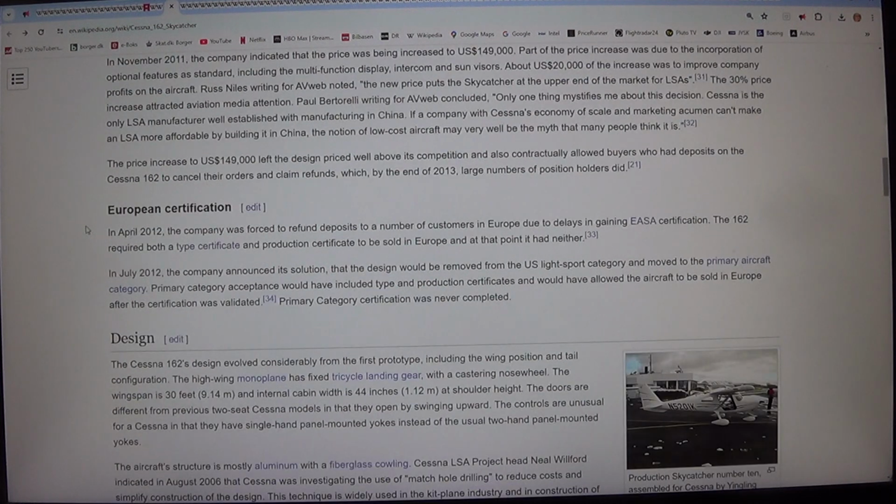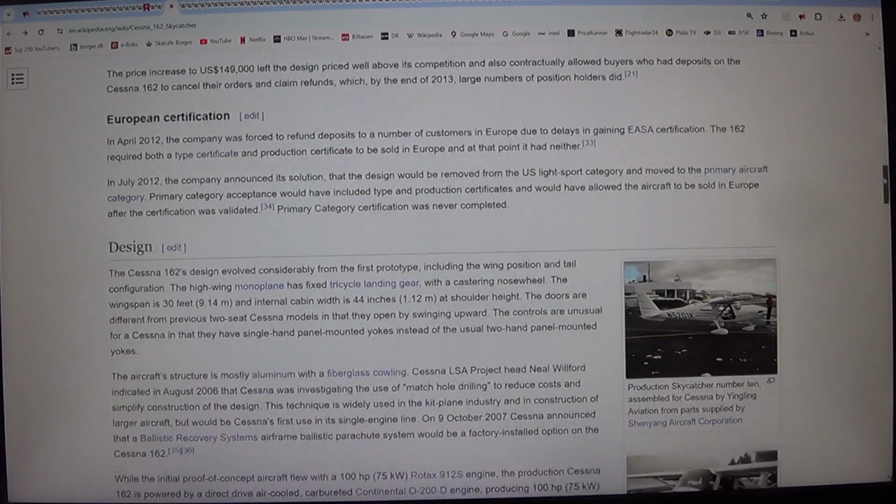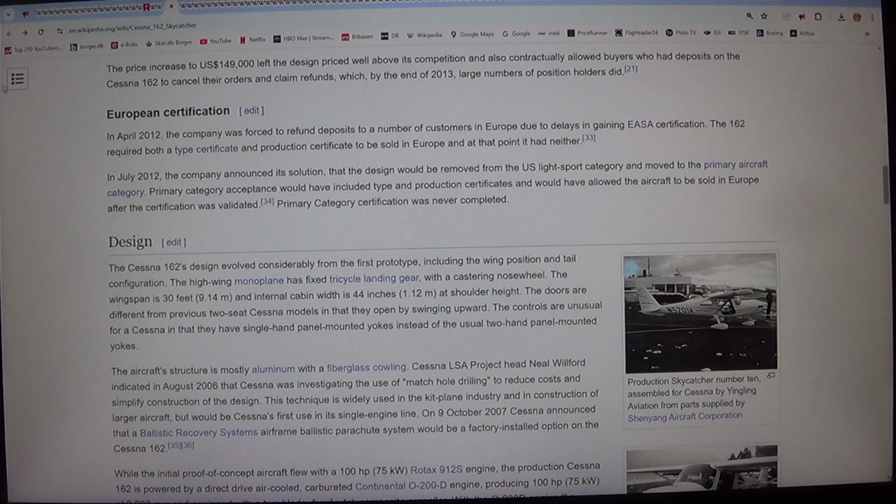The price increase to $149,000 left the design priced well above its competition and also contractually allowed buyers who had deposits on the Cessna 162 to cancel their orders and claim refunds, which, by the end of 2013, large numbers of position holders did.